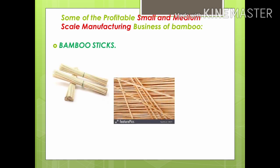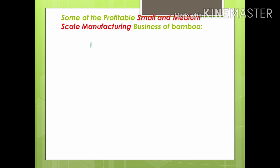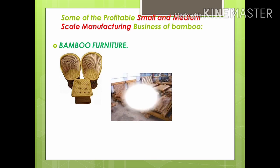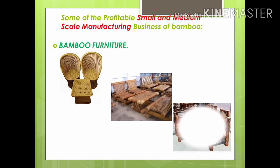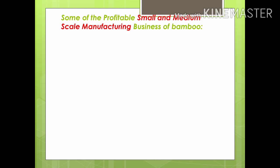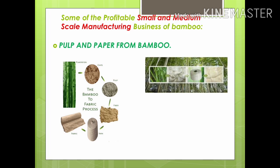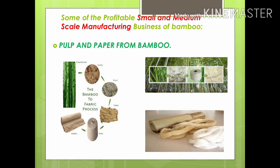Bamboo sticks. Bamboo furniture. Pulp and paper from bamboo. Everybody knows it very well. You can see in the photo how in a circular manner the paper and pulp are produced.